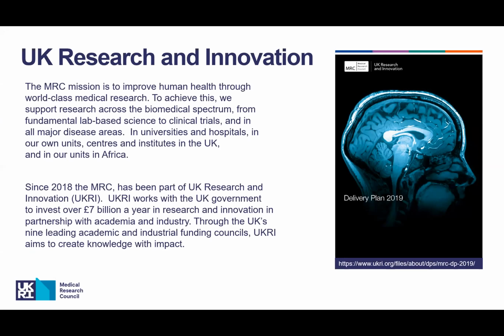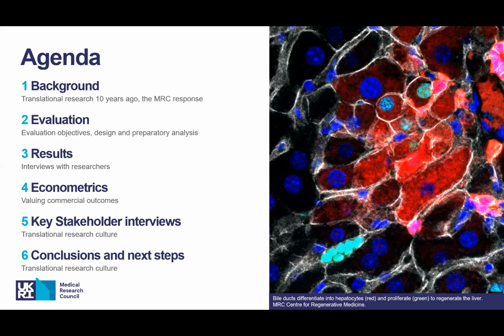And the MRC funds almost £1 billion a year of biomedical research. So I want to move quite swiftly through some of the slides so that we've got time for questions. I'm going to start with a little bit of background, move on to how we prepared for the study. This was a large mix of methods that we applied to looking back at the last 10 years of support for translational research. And I hope to give you a flavour of the results, largely from a large set of interviews with researchers, but there's also econometrics and bibliometrics and other techniques in there as well. So I'll finish off obviously with our conclusion and a little bit about what we intend to do next in this area.